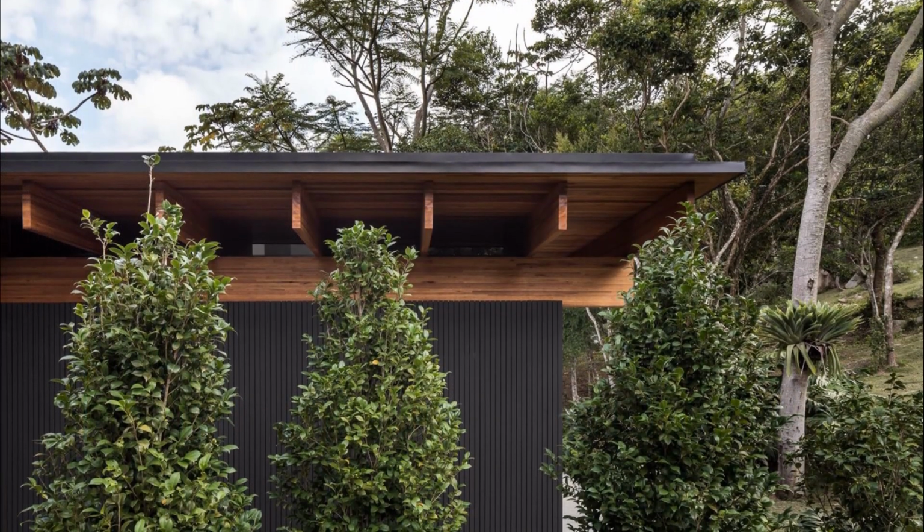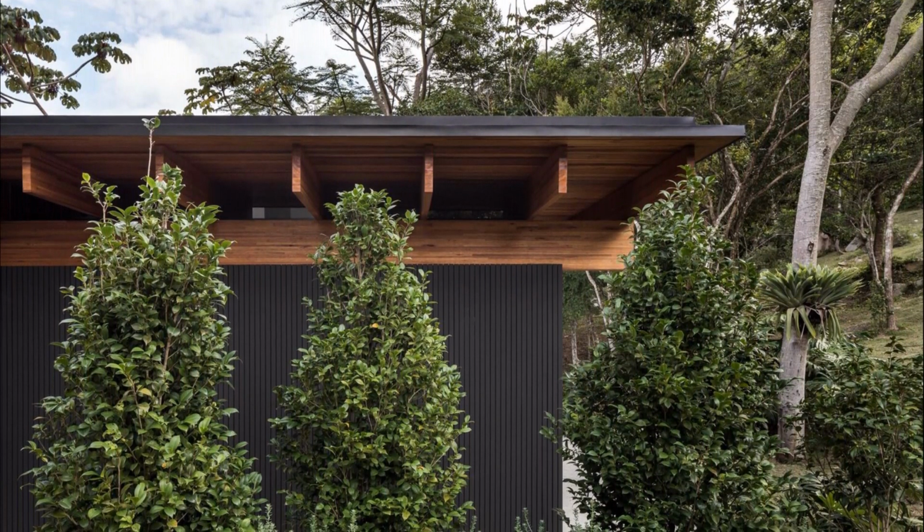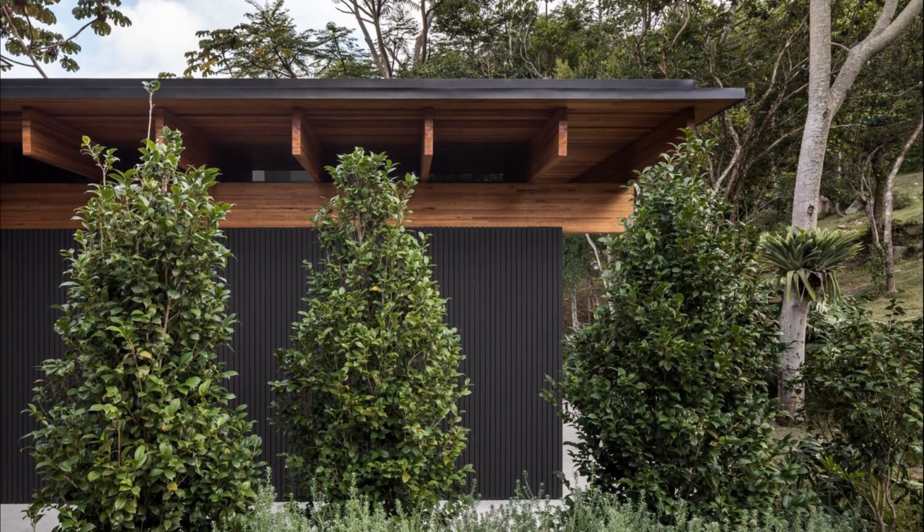Its cross-ventilation, ensured by openings on all facades in the predominant wind axes of the region and skylights in the bathrooms, cools the house, which is surrounded by native vegetation.